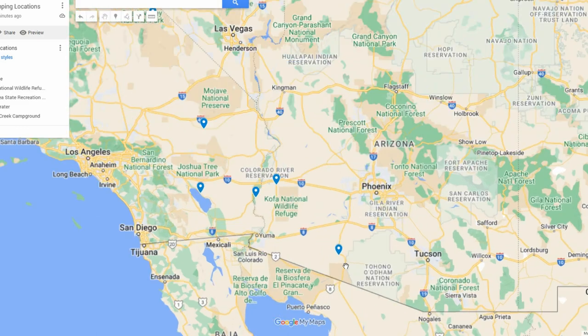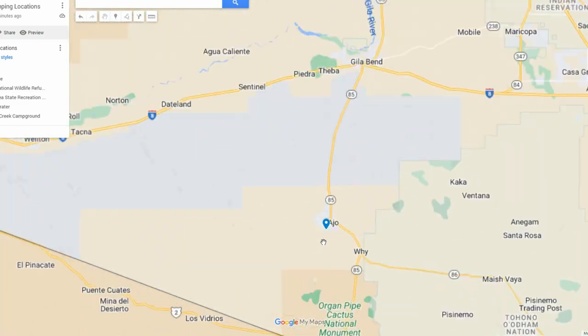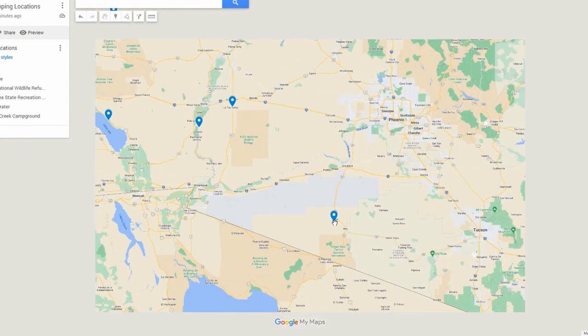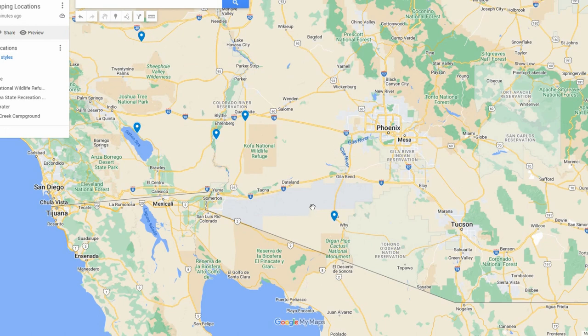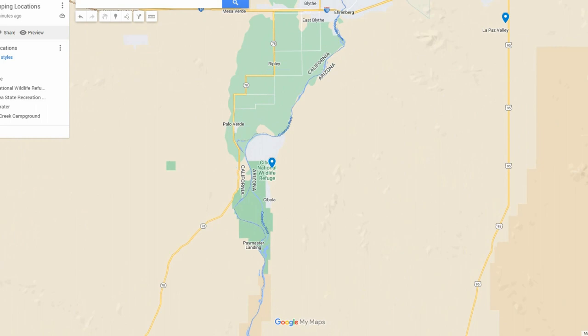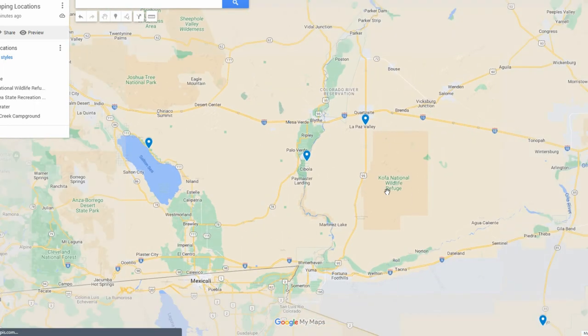When last I left you, we were down near Ajo, and we really liked that scenic loop, so we went back and we were there at the end of January and basically maxed out our 14-day limit before moving on. From there, we decided to head back to the west and really wanted to return to Cibola National Wildlife Refuge, a little bit south of Blythe, California, actually on the Arizona side of the Colorado River. But it would be quite a long trip to do that.